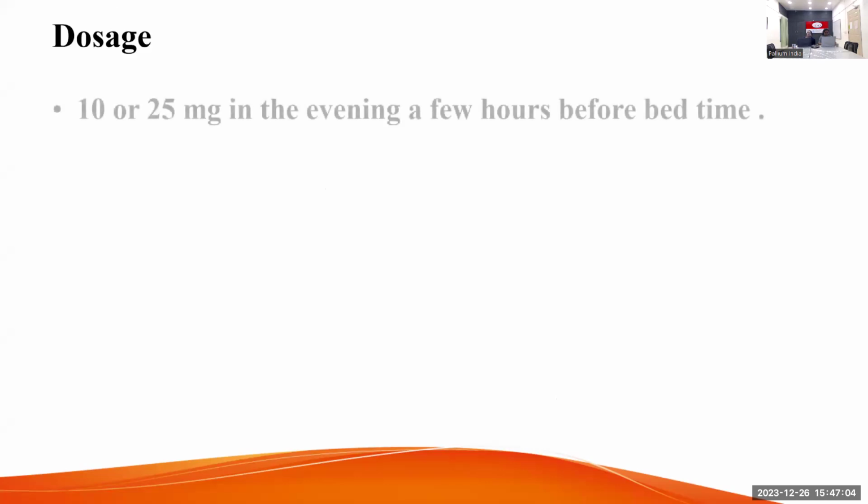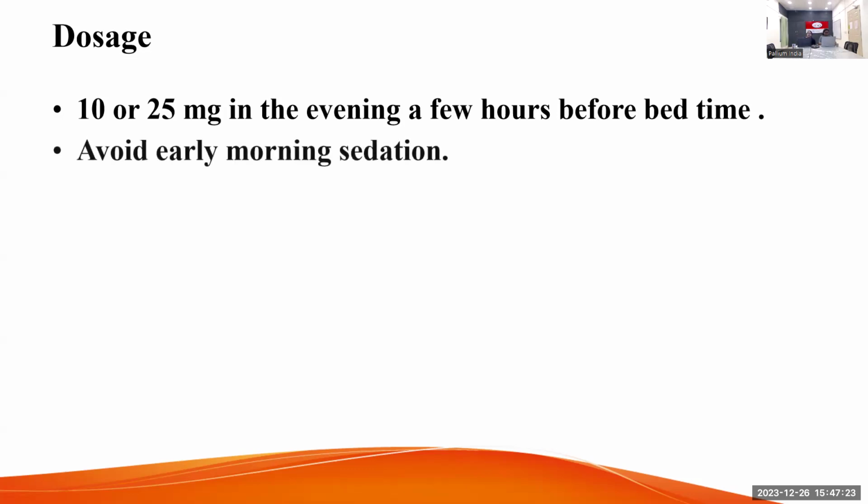Usually amitriptyline is started at 10 milligram or 25 milligram in the evening hours. Usually we prescribe it at 7 p.m. at night. This is because one of the most common side effects of amitriptyline is early morning drowsiness. So to avoid this early morning sedation, we ask the patient to take the drug at 7 p.m.